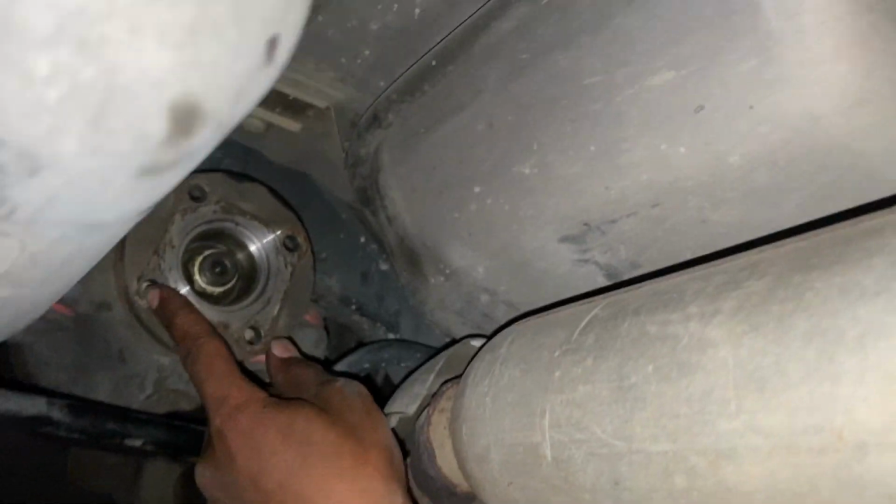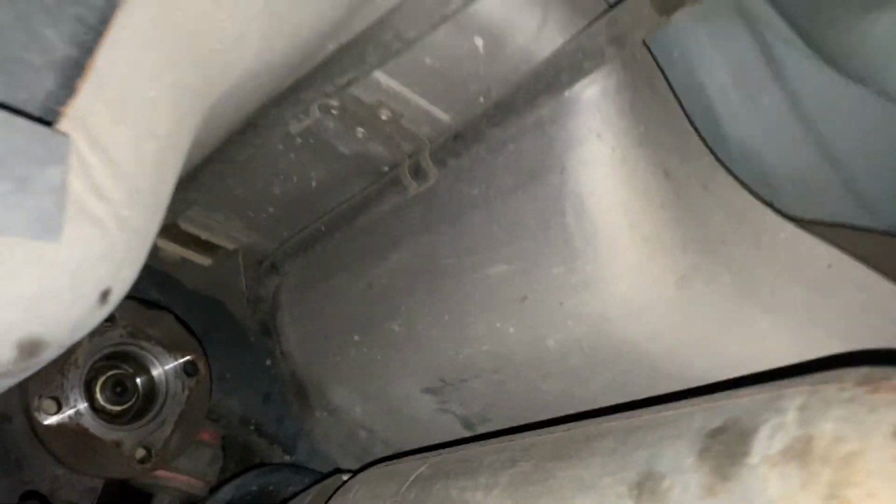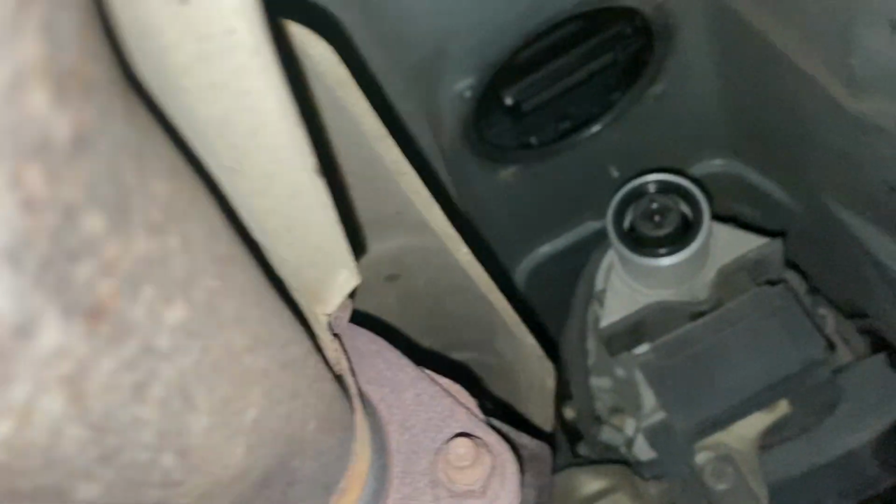Okay, the drive shaft was honestly really easy to get out. The only thing was there was a bracket right here in between the drive shaft, which is that one, just to make sure it didn't fall. It was only 14mm, I think. It was super easy to take out.